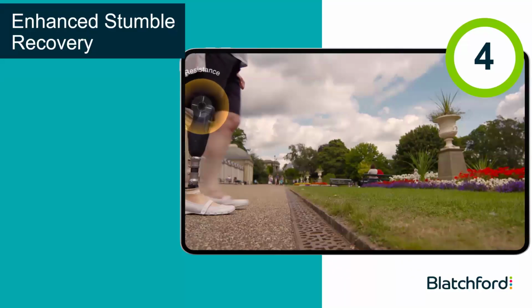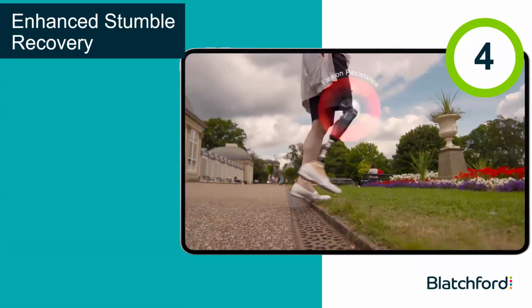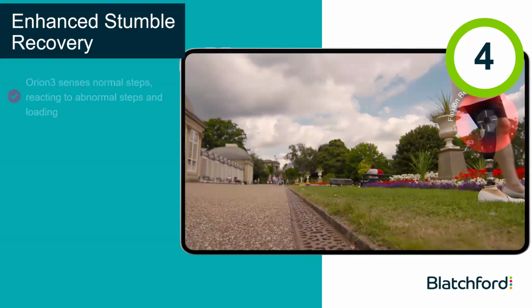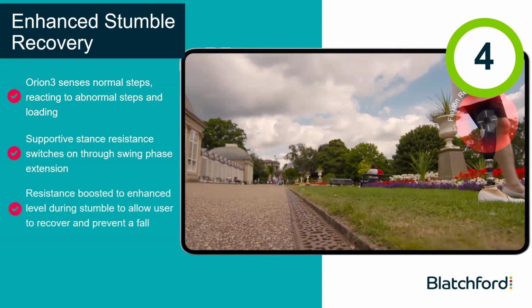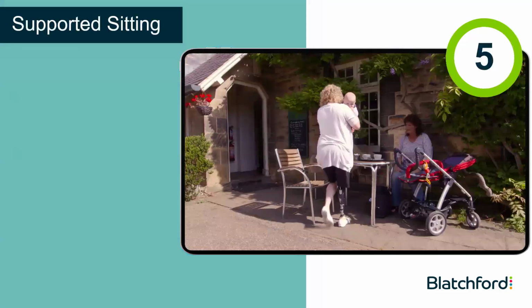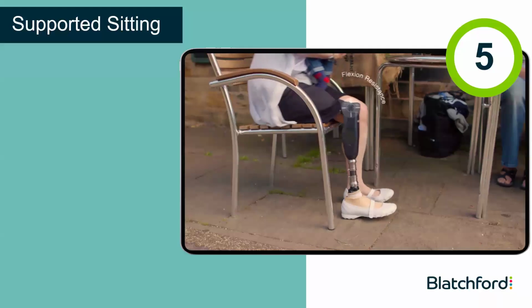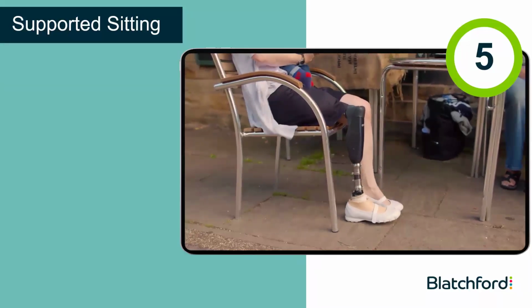And then with that, we also have enhanced stumble recovery. So here she catches her toe, and you can see it starts off at a high resistance, but then it ramps up resistance even higher, giving just the optimal and most support possible for patients to then get their sound side in front of them to prevent a fall. And then supported sitting, the same thing. As that knee is flexing and they're sitting into the chair, the lever arm is actually increasing. So we have the knee increase resistance to give more support for the increased lever arm, thereby providing good safety and confidence while sitting in the chair.